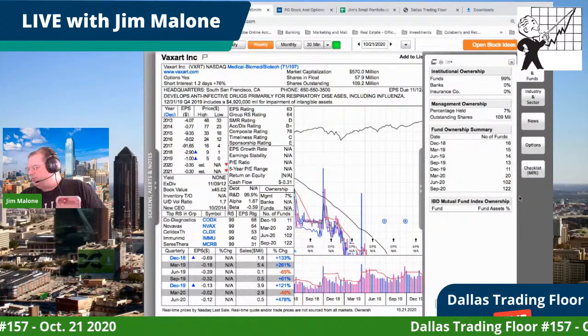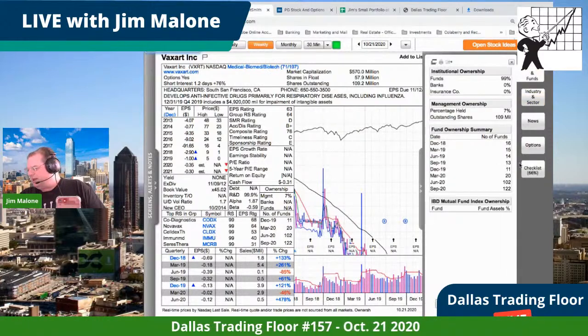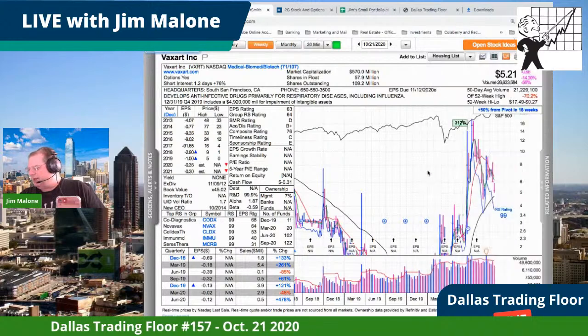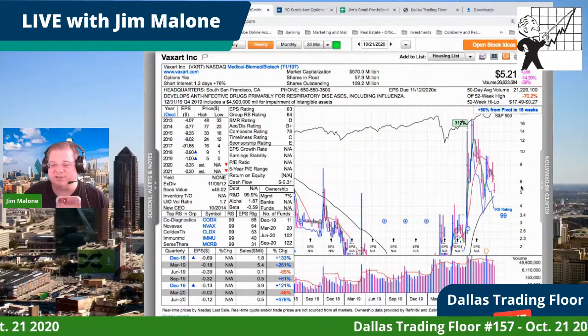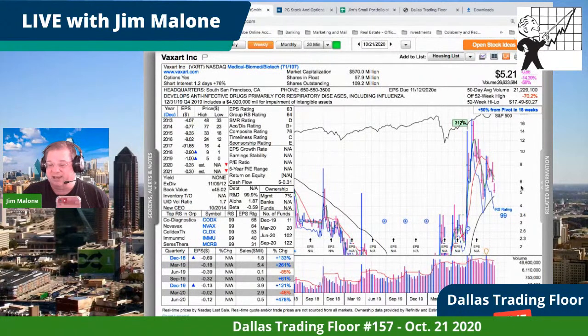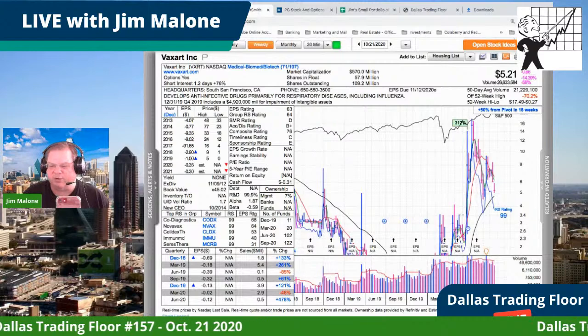It does have increasing fund ownership, and it does have a fairly good checklist, 6 out of 9. So I like that. It's just not set up very well. I wouldn't go into this stock. I just don't think it's set up well enough. But you might want to watch list it.